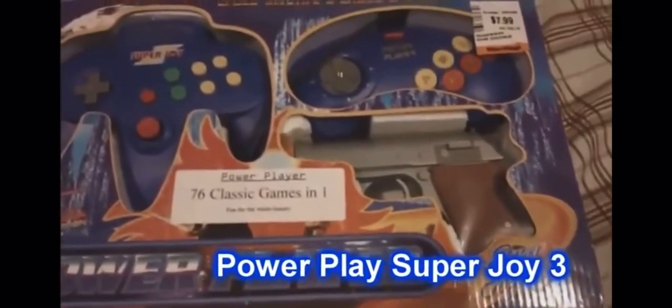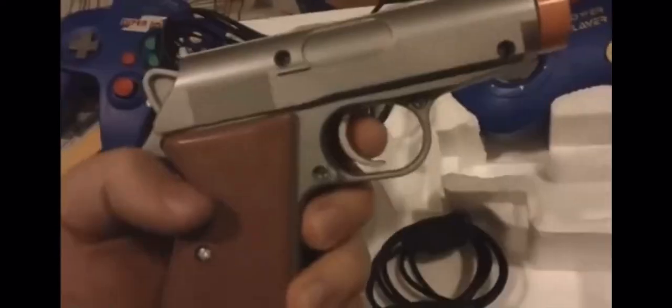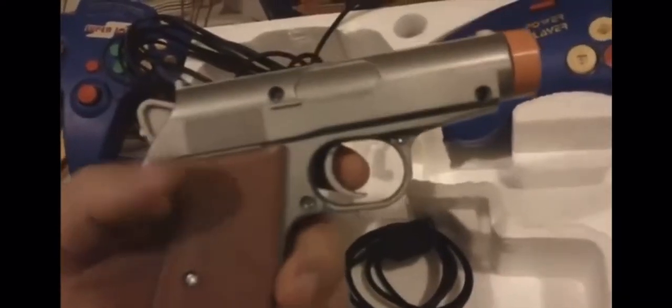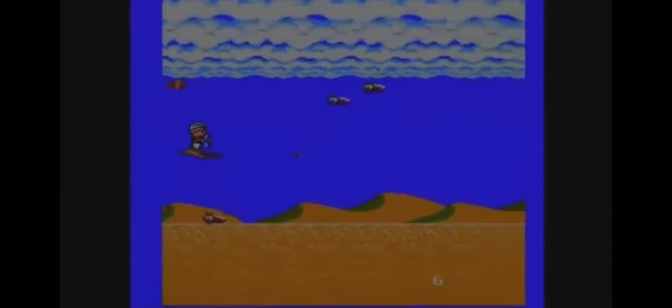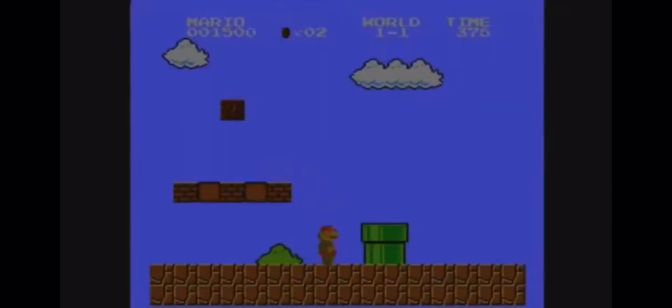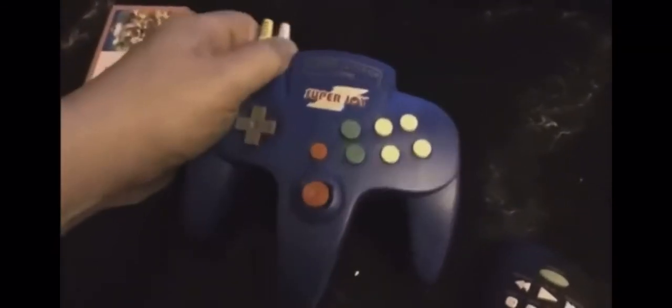Number 6. Power Play Super Joy 3. Manufactured in China and modeled after the N64 controller, this device plugs directly into your TV. A second player can join the copyright infringing fun by hooking up a Sega Genesis-looking controller, and for some games, a light gun is also included. Some models even have a slot for Japanese Famicom cartridges. The Super Joy 3 sold in Brazil, Europe, Asia, and until recently North America. Though it isn't very likely that this will be staring back at you from a window in a shopping mall, it's still common to find in bargain bins.